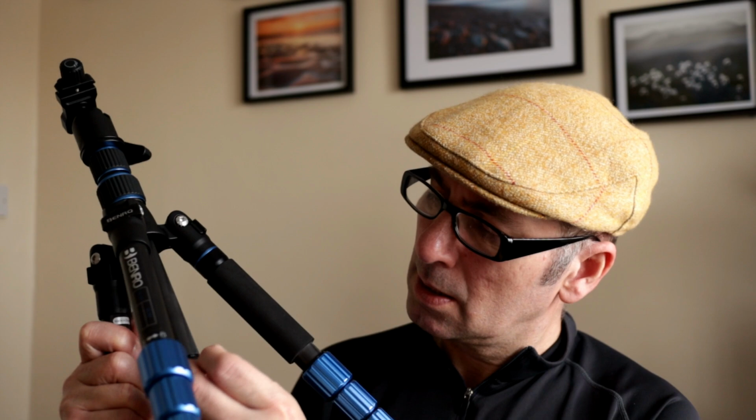I've been used to Manfrotto since I started. A bit too light, however. Didn't quite give me the height that I needed as well. By the way, this tripod also had a center column hook, which is rather handy, just to weigh it down with my bag.